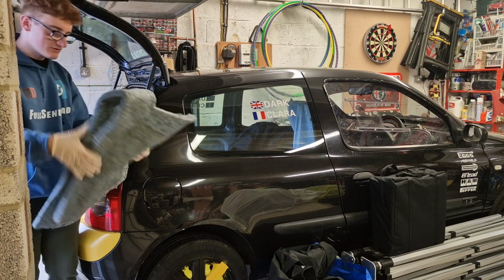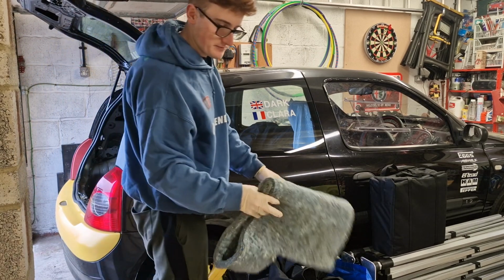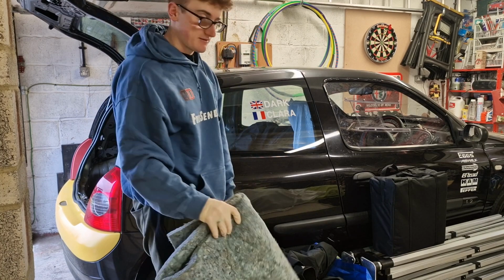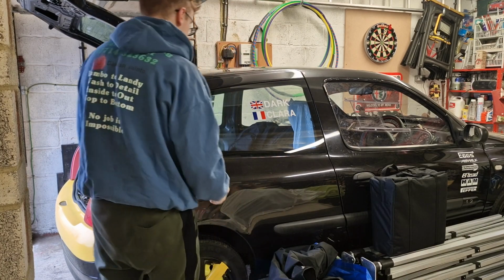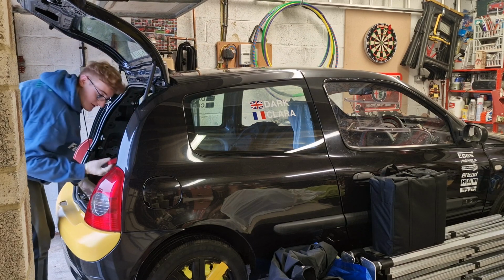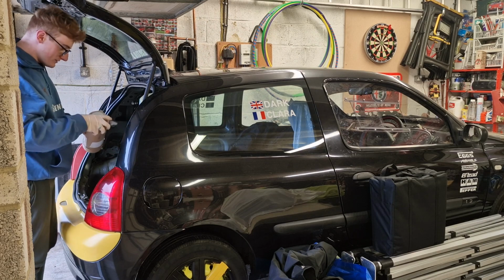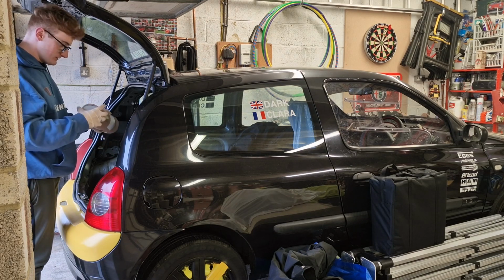Ah, some insulation. That could come in handy for the Scuba, I reckon, because I think the doors rattle a little bit sometimes if the music's a bit loud. Especially if I want to put a sub in here, that might come in handy. Might keep that. Battery cover. Probably put that back on. What is in the tube? I don't remember what is in the tube.